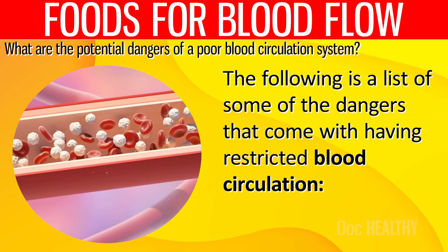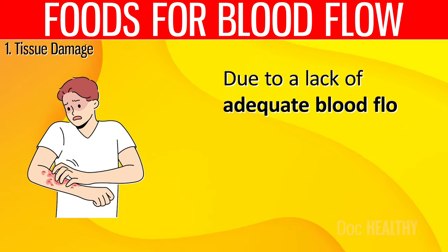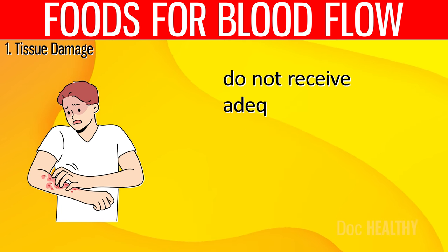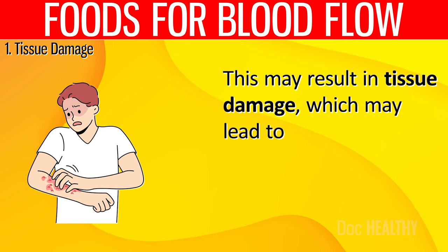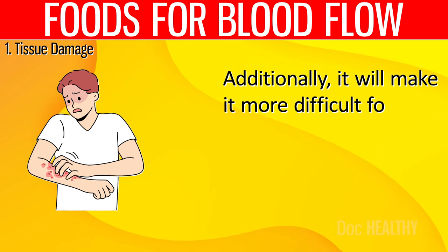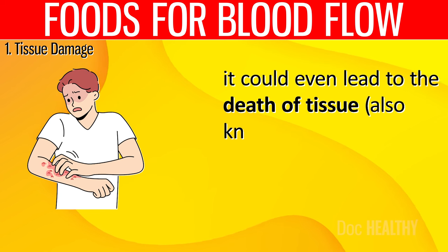circulation. 1. Tissue damage. Due to a lack of adequate blood flow, the cells and tissues in the affected area do not receive adequate amounts of oxygen and nutrients. This may result in tissue damage, which may lead to ulcers. Additionally, it will make it more difficult for wounds to heal, and in severe cases, it could even lead to the death of tissue, also known as gangrene.